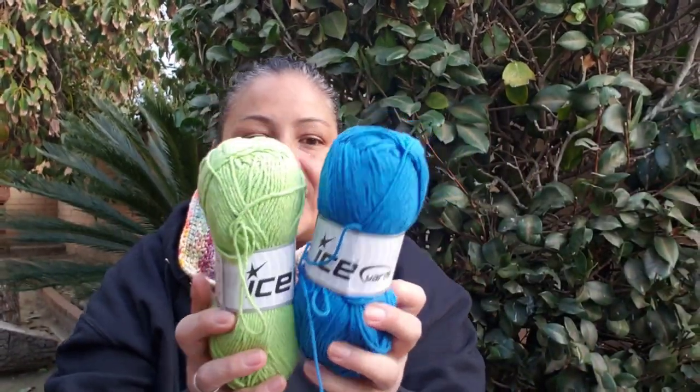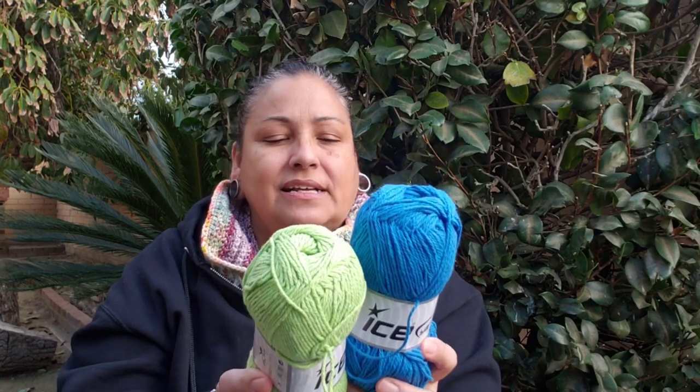No slippers yet. Oh, it's a green and a blue. That'd be perfect. How many yards we talking? 187 meters, which is about 200 yards each. It's like a three weight. I like it a lot. Thank you. I guess these are the slippers, which I will be wearing later tonight.